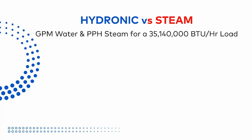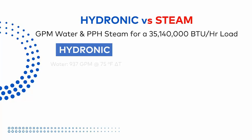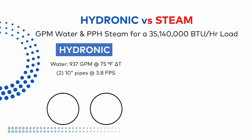Let's look at the piping requirements for our example hydronic system and a steam system designed to deliver the same amount of energy. You'll remember from our earlier calculations that the main piping loop for our hydronic system requires 937 GPM of flow. In order to handle that flow rate, we would use 10-inch supply and return piping. Now let's take a look at our steam system.